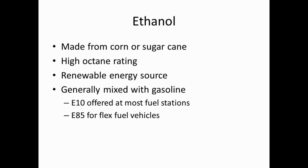So basically E10 is offered at most fuel stations. There's very few fuel stations that offer ethanol-free gas anymore. It kind of depends on the area that you're in. E85 is used for flex fuel vehicles or for performance vehicles specifically tuned to run it. It's not a really good idea to run that in your regular vehicle. The fuel system doesn't have the capability to run at a higher volume to run the E85.